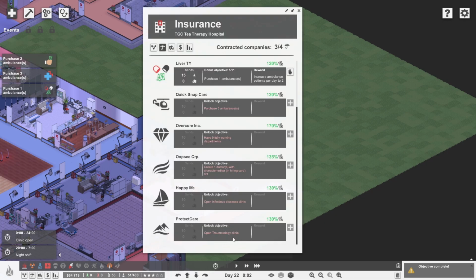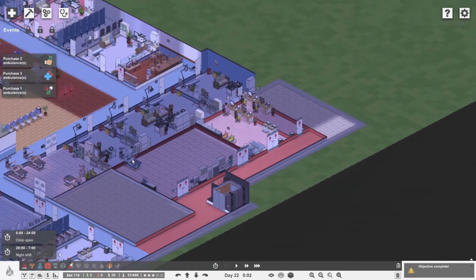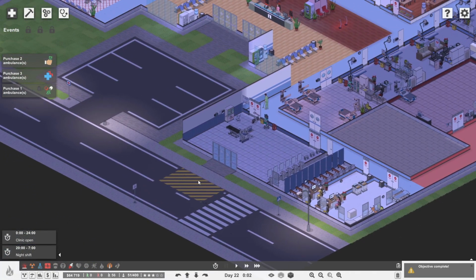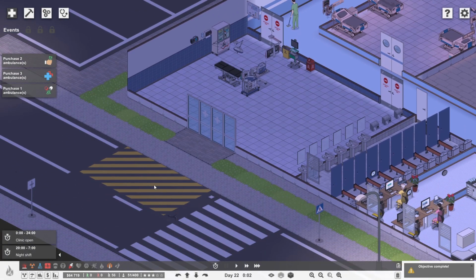And that might just go up. That might go up and up. We might have all sorts of other objectives in here that we could complete. That means we get even more stuff going on from Protect Care. They're going to pay for more money. And then we can use that money to get an ambulance. But then on the flip side, an ambulance is really exciting because they've got flashy lights and they go neenor and they zoom about the place. I'm really torn. Do we go for the impulse buy of an ambulance or do we save our money and go for building a whole new department?